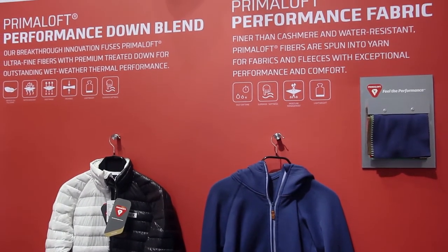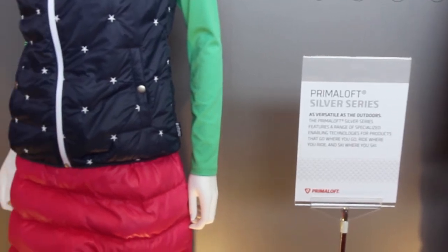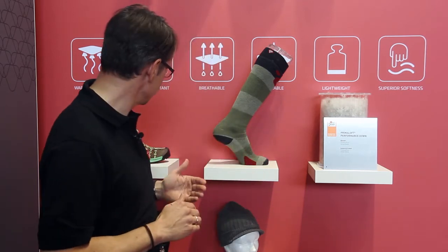But normally we are in the sandwich between the outer fabric and the inner fabric. All of our products, as we are a premium brand, carry our logos and our hang tags on the garments. So this is outside communication to the end consumer, and to the retailer as well.